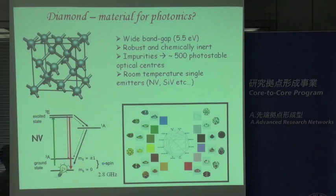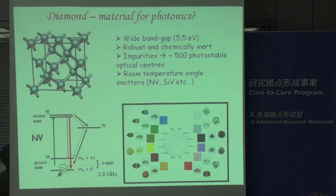Now, for some time, people thought that this is the only defect, but the more research you do, the more you realize that, of course, there are no unique things in nature. If there is one, there must be another one. And indeed, people now found another one in diamond and another few in silicon carbide. And the reason why people are doing a lot of research into this emitter in particular is because it's a sensor, basically. Magnetic field dependence, meaning that you can sense electric fields, meaning you can sense strain, temperature, etc., etc.